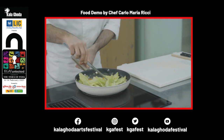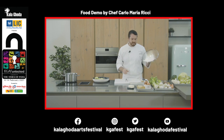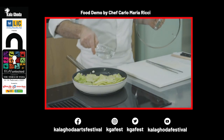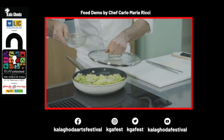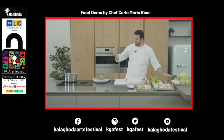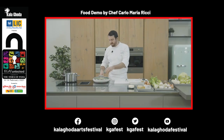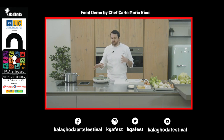Make sure that the heat is in the pan, that the cabbage is getting hot. Oopla. Get a lid and a little bit of water. Add just a little bit and cover it immediately. Allow for all that steam to form inside the pan and gently cook the cabbage as well. It's gonna take about 2 minutes.